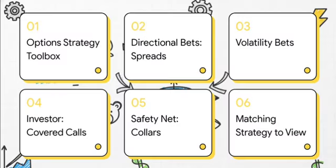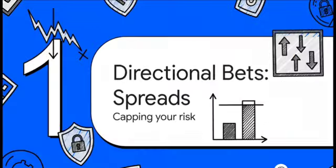So, here's how we're going to organize our new toolbox today. We'll kick things off with some smarter directional bets using spreads. Then we'll get into the fun stuff, how to bet on volatility itself with straddles and strangles. After that, we'll look at a great strategy for investors called covered calls, show you how to add some protection with collars, and then we'll tie it all together at the end.